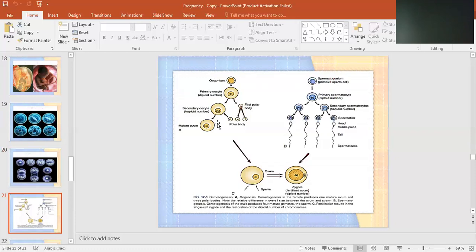Here the sperm and the ovum, 23 chromosomes each, fertilize to make the 46-chromosome zygote. Sperm fertilized ovum makes zygote.